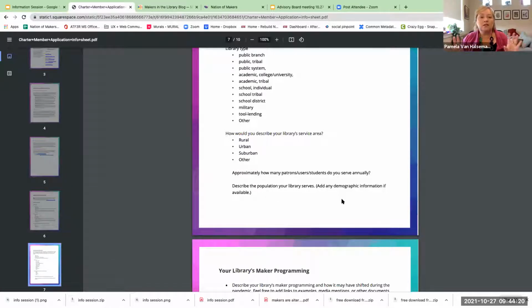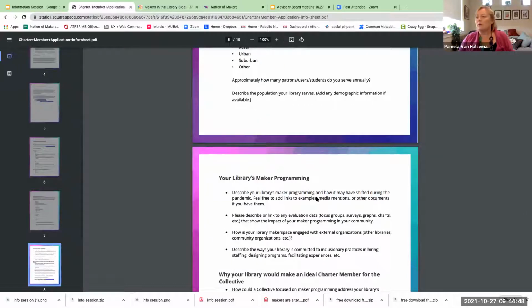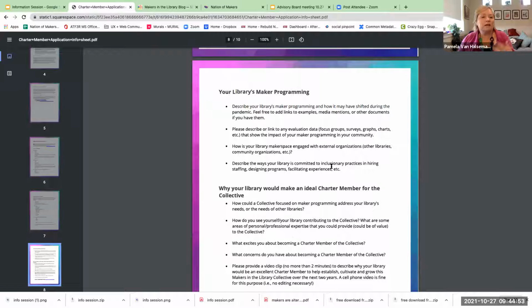So just tell us as much as you can about what your library characteristics are. And then I know all of you do reporting on your library statistics. So we're asking about number of patrons or number of students or the population, and you can just pull those from your generalized reports, but be sure to give us a little context, because not everybody does their reporting the same way. So is it per year? Is it per month? How are you counting? That would be helpful. And then there's a little section of just describing your maker program to us.